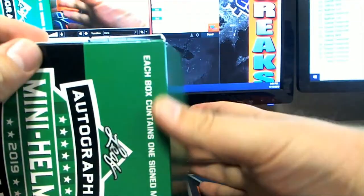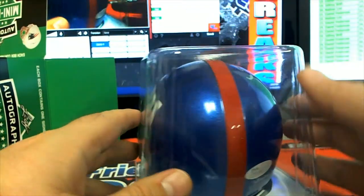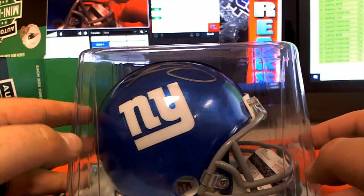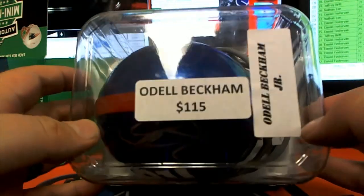What's up, buddy? Let's see what's in here, man. Ooh, Giants. Check that out. Gotta be Beckham. Look, they got the tag on there, too.